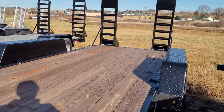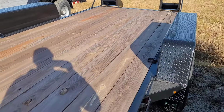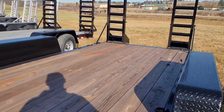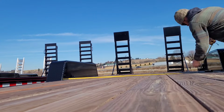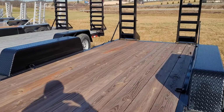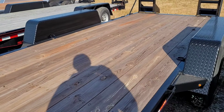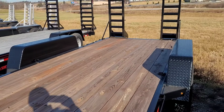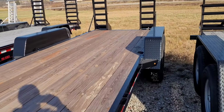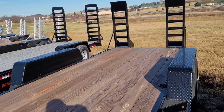Now with a low profile, you're going to have less space between your tires compared to a Deckover. Most of them measure 6'9" in the distance in your wheel well, which should work for the majority of your skid loaders, especially if they're on tracks, or mini excavators. Occasionally, if you've got a bigger skid loader with a bigger bucket, you might run into an issue putting your bucket between the tires, but especially if you're backing it on, you can position yourself where your bucket would sit more back behind them. You don't have to have that issue.